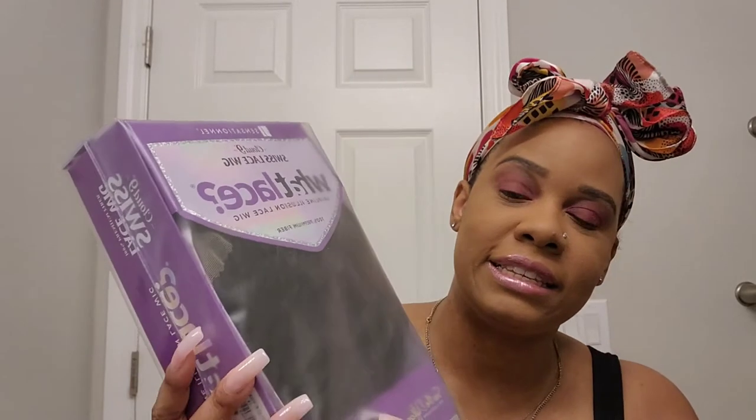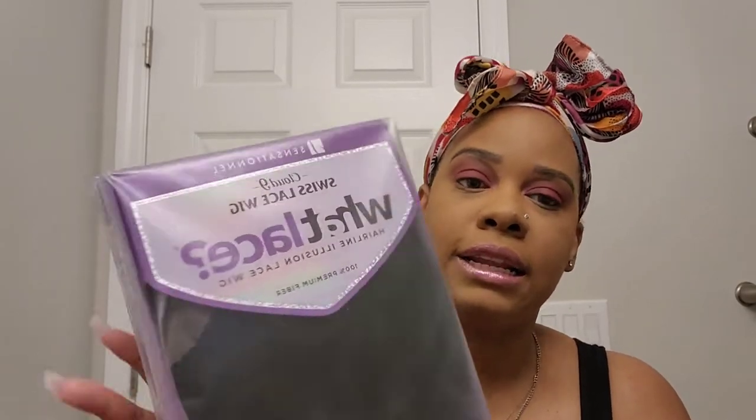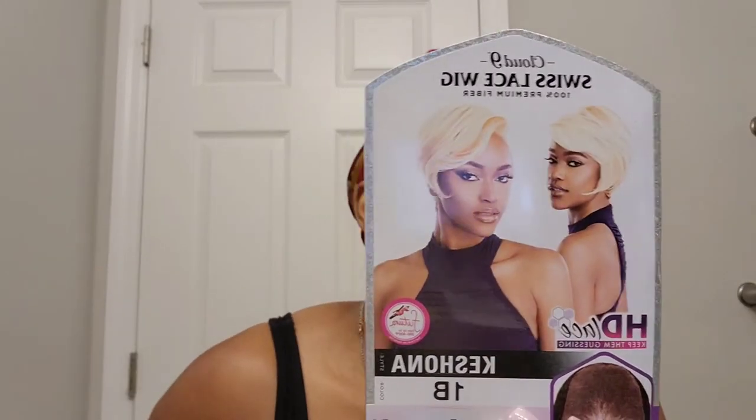So I found me a little shortcut that I wanted to give a try, and I'm excited to do so. I've seen a couple YouTubers review this wig and customize it to their liking, and it turned out really nice. So I wanted to try it for myself. So this is the wig that I got. It's from the Sensationnel Cloud 9 collection. Wet lace. Okay. This is what it looks like.